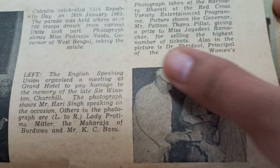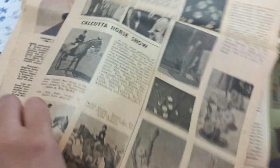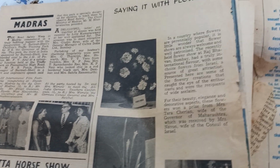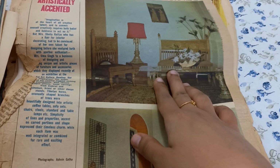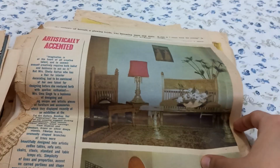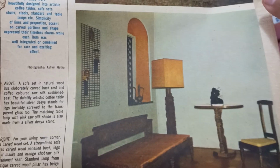More articles. This is very clearly post-independence. You can see people in Nehru caps. Calcutta Horse Show. More flower arrangements. Then 1960s home decor. In fact, in our old house, we had some furniture which looked a bit like this and a kind of similar flower arrangement. So that is not off the mark at all because that house was set up in the 60s or 70s.